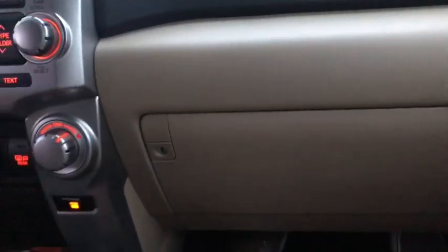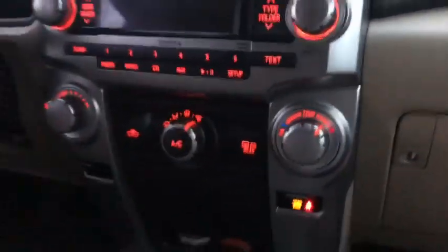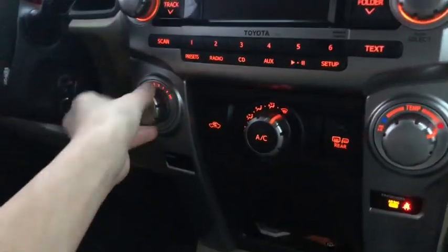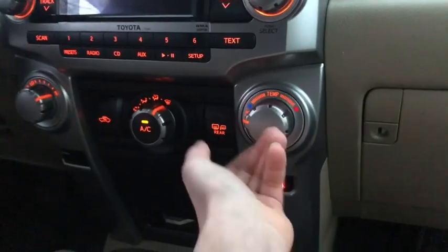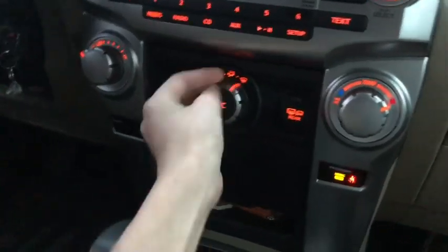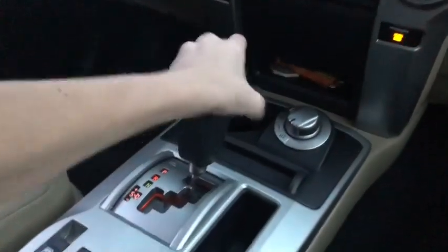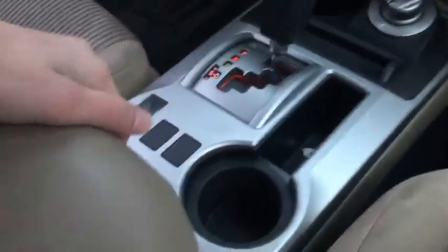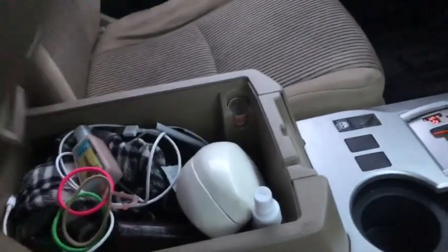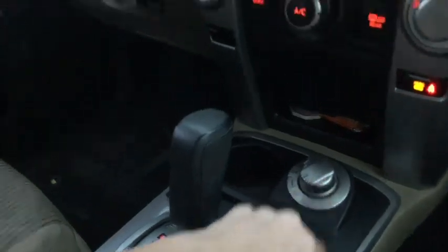Stepping into the passenger seat, open the glove box with a push of a button. Plenty of space in there for anything you might need. Your temperature controls are right here. Different zones, and you can press for max AC. Your gear shifter is right here. Some storage here and a cup holder here. Large opening center glove box, as well as another cup holder here, and this is for your four-wheel drive.